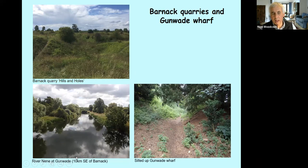And we know from documentary evidence that a lot of the Barnack stone was sledged downhill, probably, or carted downhill to Gunwade. That's a distance of 10 kilometres. It's quite a distance. But once you'd got there, you were onto the river system. The old wharf, as far as I can make out, at Gunwade is still there. It's dried up now, but it's just on one side of the River Neen. So there's good evidence on the ground for the Gunwade wharf.